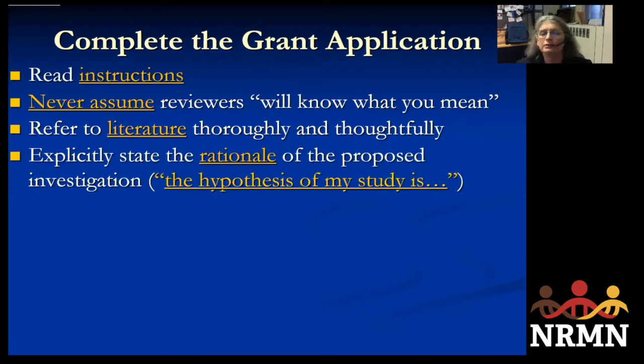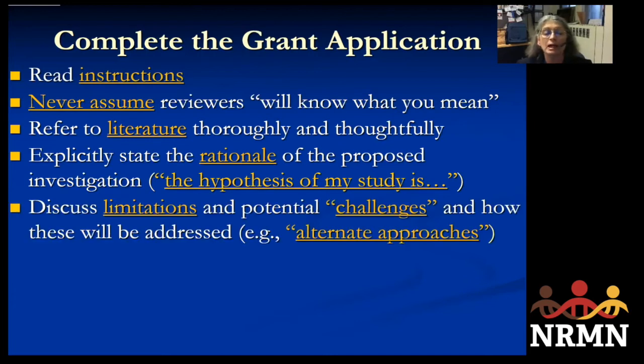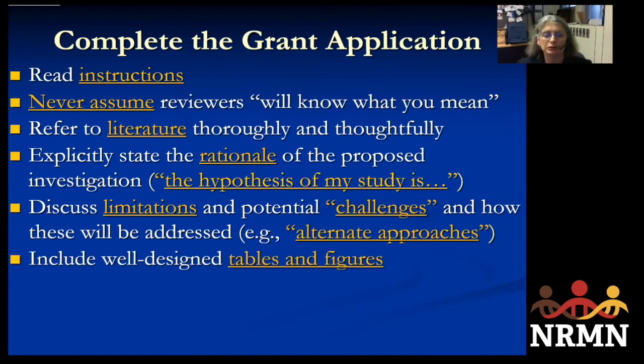The hypothesis of my study is: you want to explicitly state what the rationale of the project is. You don't want to infer anything. Discuss, as I mentioned, limitations or challenges, and then how you would address these sorts of problems that always come up in the course of doing research.